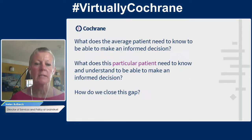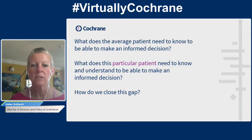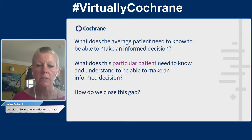We could go to the next slide. So what we're seeing, and what we're encouraging certainly our community to help with, is making that shift from what does the average patient need to know to what does this particular patient need to know and understand, so that they're able to make the best of the resources that they have around them. And we're encouraging our patients to grow this conversation.